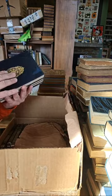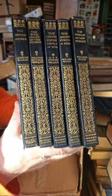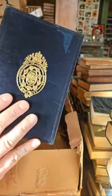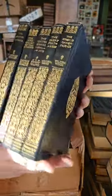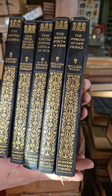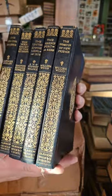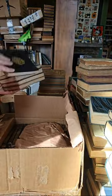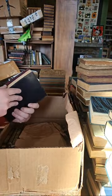Here's a bunch of volumes from a set of, I think this is the Chronicles of Canada. I've had a bunch of the Chronicles of America ones. These are kind of a limp leather binding. What do we got? We got the Fighting Governor, the War Chief of the Ottawas, the United Empire Loyalists, the Great Fortress, the Passing of New France. I think that one's actually one of the volumes in the Chronicles of America as well.